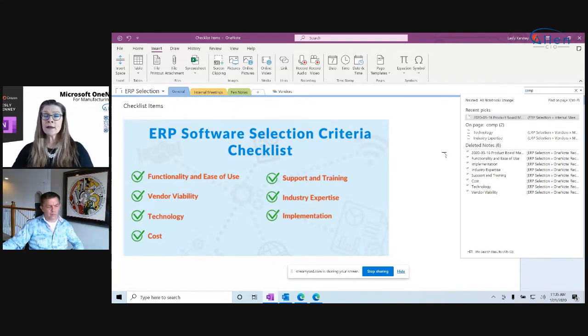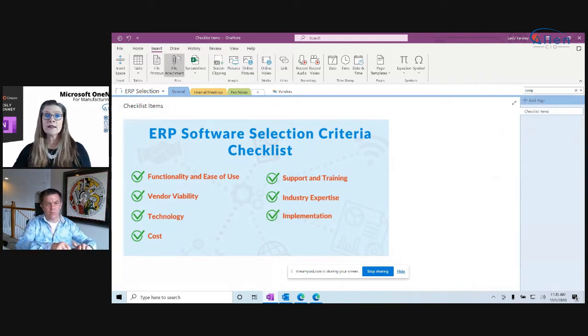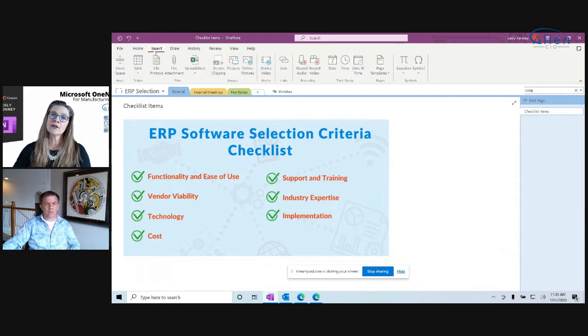The second reason I like to use OneNote is it's this familiar interface with the ribbon. We all know the ribbon with home and insert. Very familiar to the Microsoft 365 way of doing business. And last but not least, and we've talked about this with some of the other applications, is it's very mobile friendly.